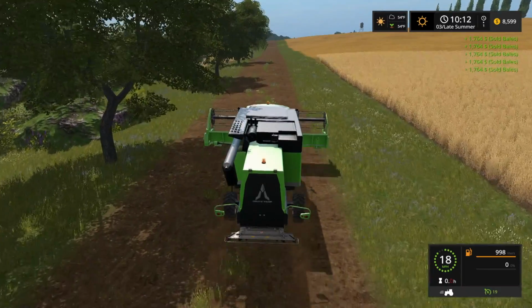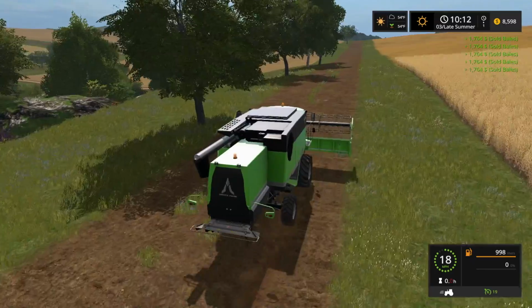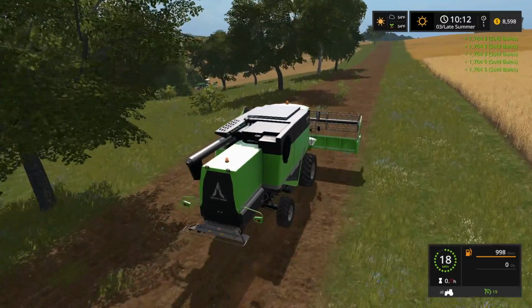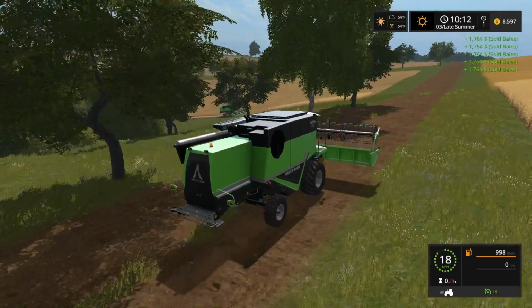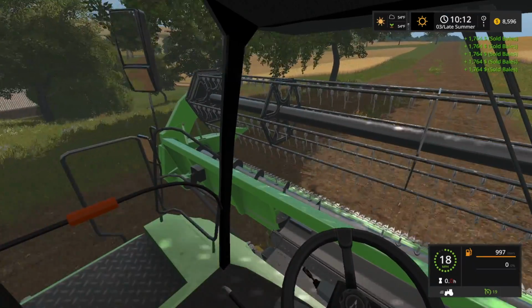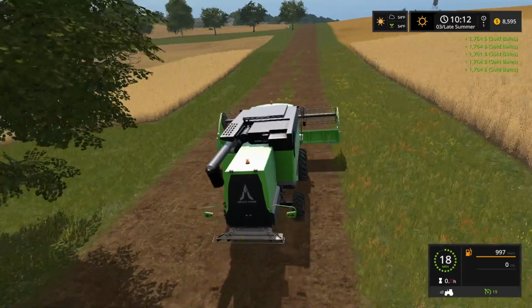And now we have our second Deutz-Fahr. We're going to get this on the field as well. We should be coming right up on the other one. Yeah, there he is. Hey, buddy. What's up, dude? Let's look at him through the window here. What's that, dude?